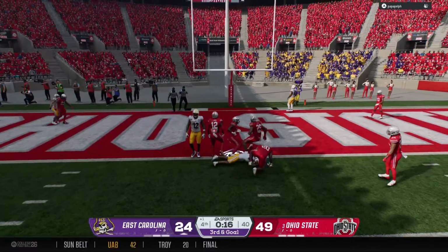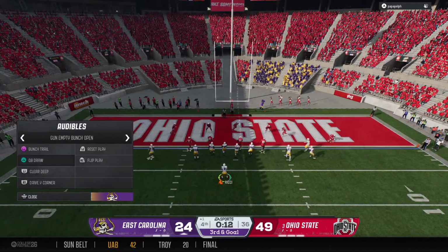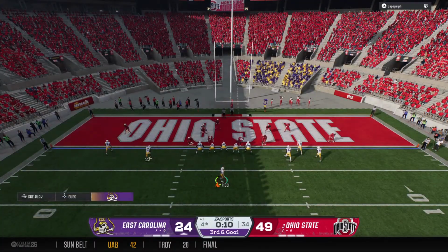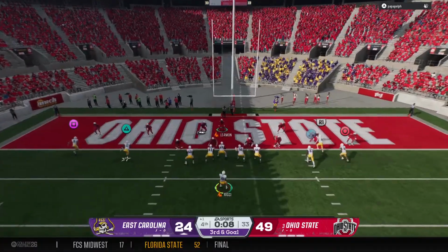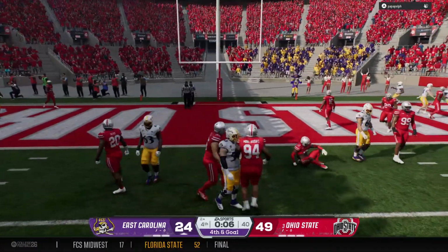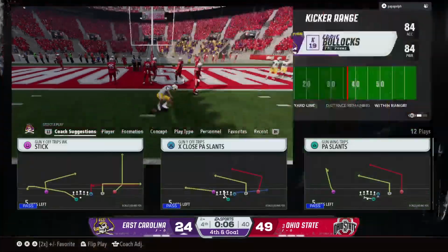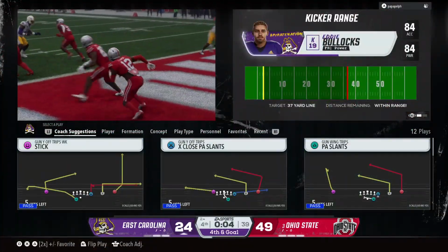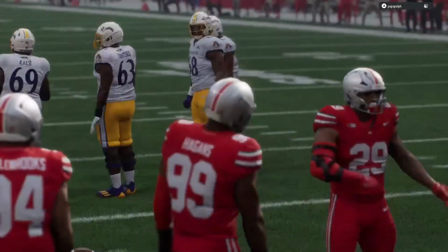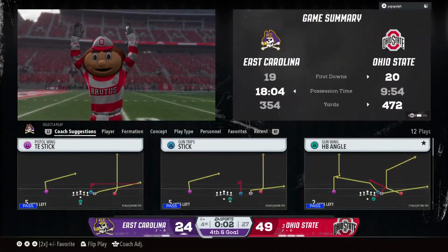Trying to find the end zone. Needed one more turn of the legs to get it in there, and he's denied just inches away from the touchdown. Stopped in the backfield, and this defense has forced him into 4th down. Timeout is called with just 2 seconds left to go.